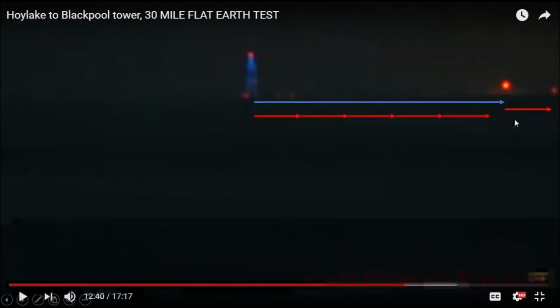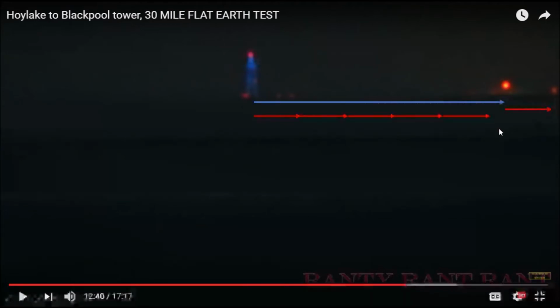And you can see that it fits 1, 2, 3, 4, 5, 6 times, with a bit left over, probably about a quarter of the length of the line. So 6.25 times that this distance between the two lights here fits into the overall distance. Now, according to Ranty's own figures, it should be 5.7 times.